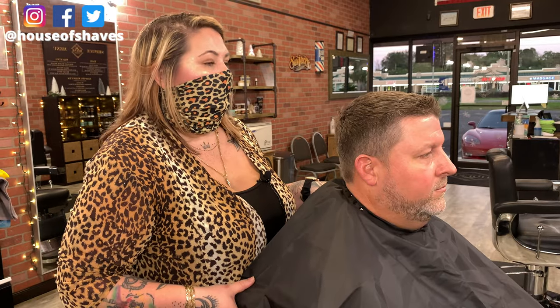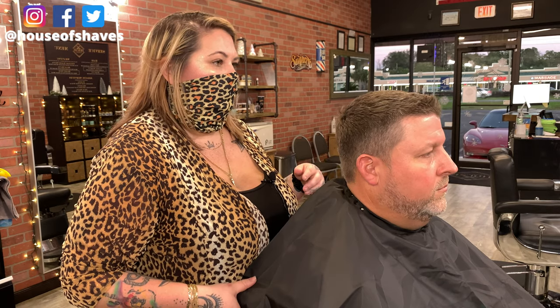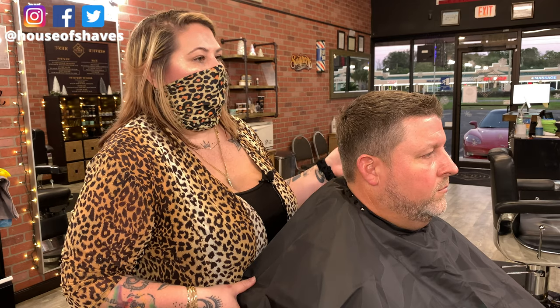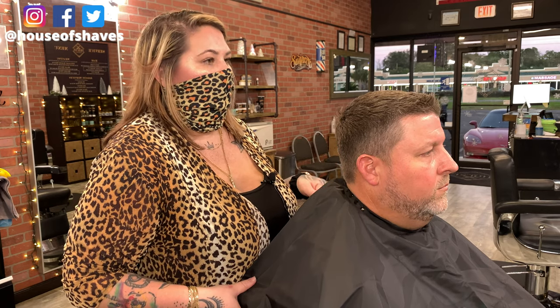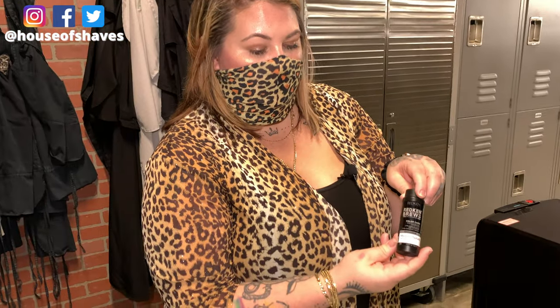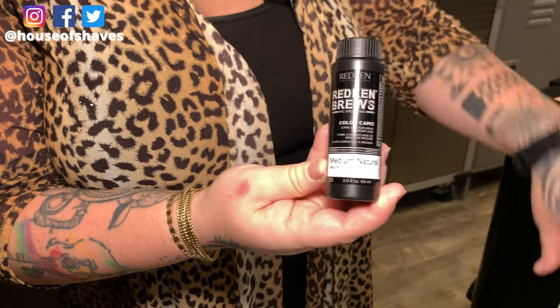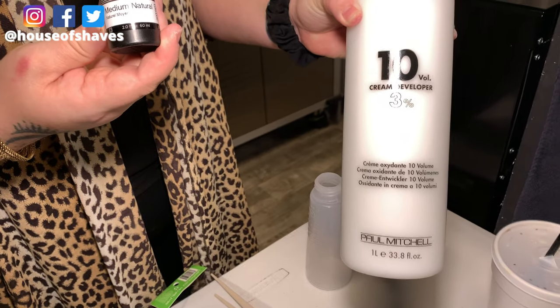So the color that I'm going to use on you is a medium natural in the Redken Brews line, which goes with the medium brown tone of your hair, which will help blend everything and not be super dark or too light. So it's going to give a really natural, good blend for your natural hair color that you already have. Right, so I'm going to be using the medium natural in Redken Brews. We'll be applying that with 10 volume in equal parts.